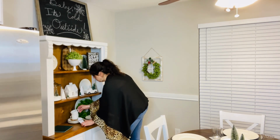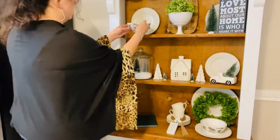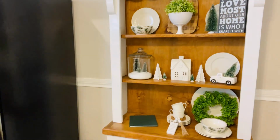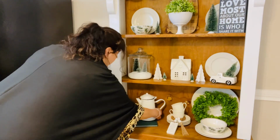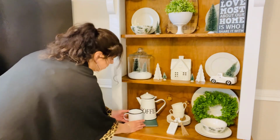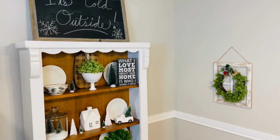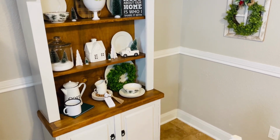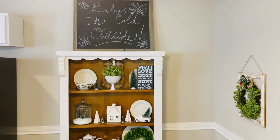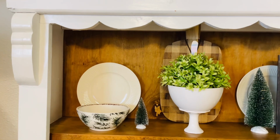Then I added in a white truck where my hot cocoa sign used to be. Now I'm adding in these pine tree detailed bowls where my red trucks used to be. Now I'm adding in a coffee pitcher and mug where my vintage cake stand used to be with ornaments. Everything else stayed in its place, and by simply making these few changes, it went from a Christmas themed hutch to a winter themed hutch.